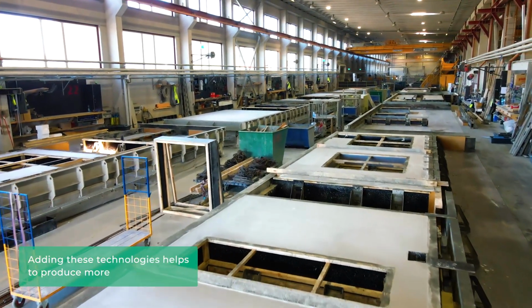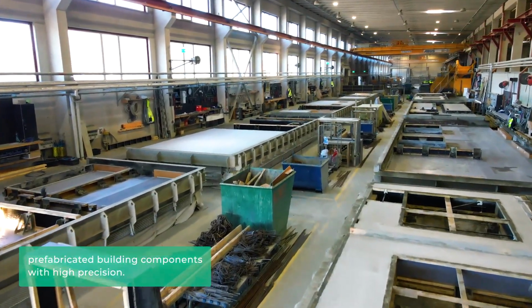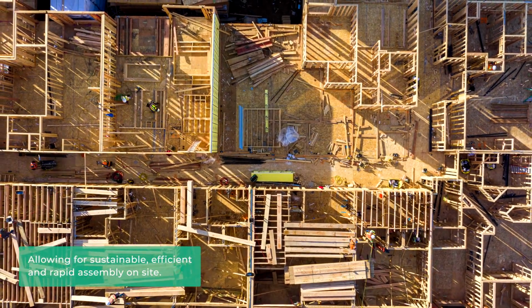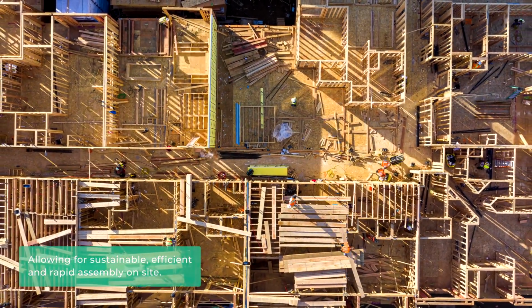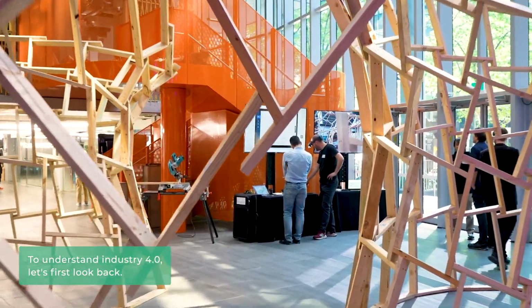Adding these technologies helps to produce more prefabricated building components with high precision, allowing for sustainable, efficient, and rapid assembly on site. To understand Industry 4.0, let's first look back.